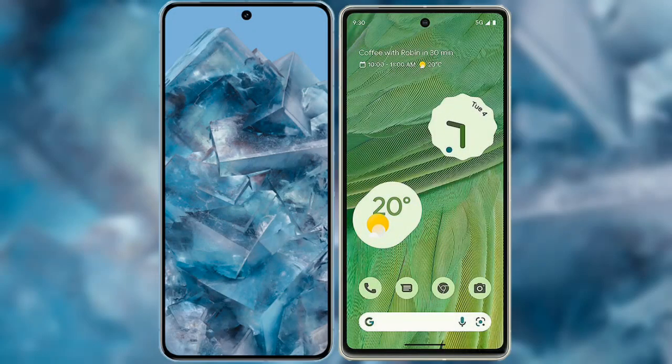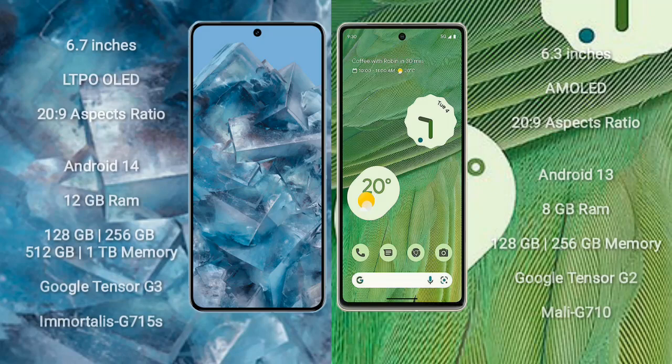I will compare the new Google Pixel 8 Pro with Google Pixel 7. Google Pixel 8 Pro comes with a 6.7 inch LTPO OLED display and aspect ratio 20:9. Google Pixel 7 comes with a 6.3 inch AMOLED display and aspect ratio 20:9. Google Pixel 8 Pro runs on the Android 14 operating system. Google Pixel 7 runs on the Android 13 operating system.